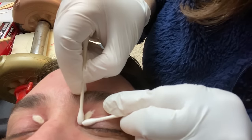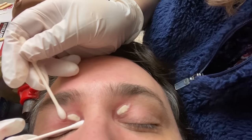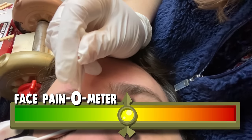Well, this is what it feels like to save $900. And now the pain is just kind of like a dull ache. Okay. Not super strong by any means. I'd put it like at a 1.